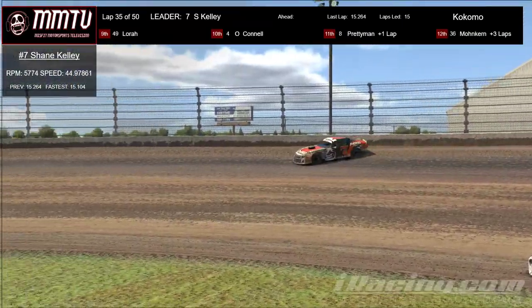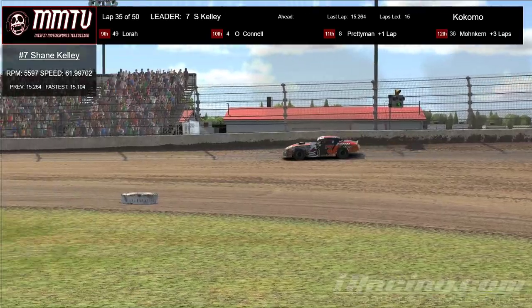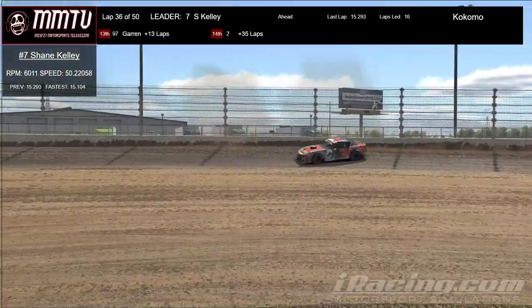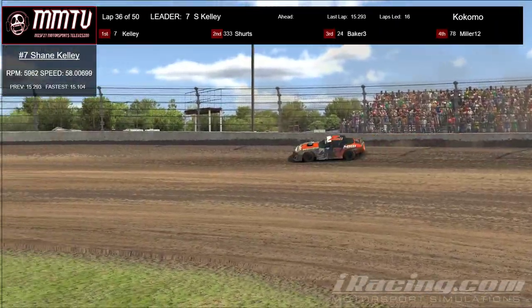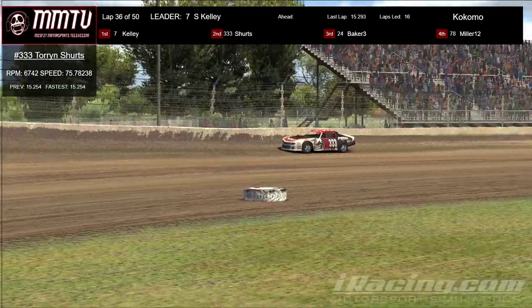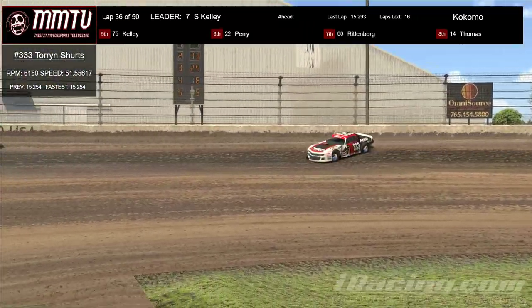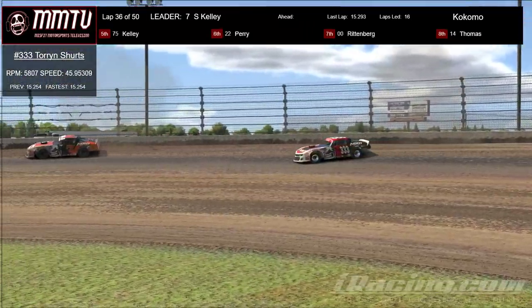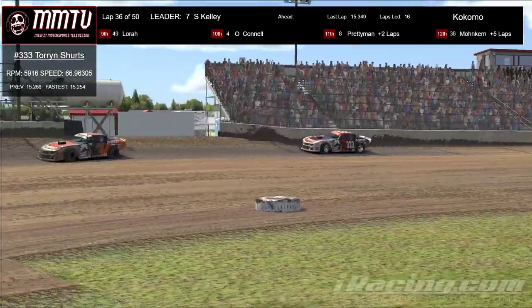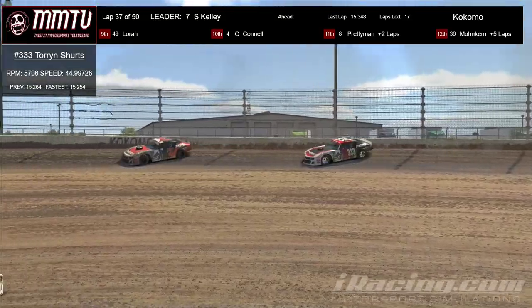He ain't out of the woods yet. Torin, no, but Torin's coming. He's done a good job holding him off. I think when Torin first caught him there, he might have been mirror driving a little bit, but it seems like he's more focused on his line now, and he's actually pulling a little bit away from him right there. Tags that wall a couple times. The 33 to 333 is right back on him again.